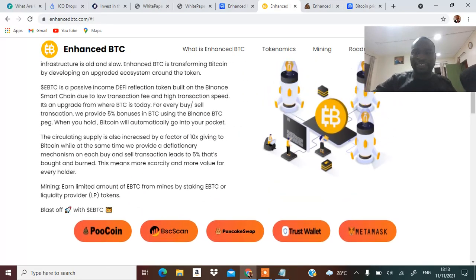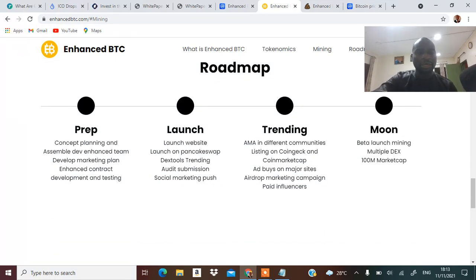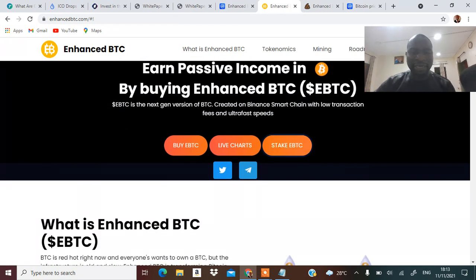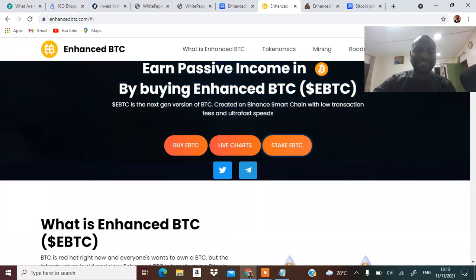So let me come over here, mining. Let me go to the mining. And a limited amount of EBTC from mines by staking EBTC or liquidity provider in alpha testing will be launched in Q4. So preparation, launch, trending, moon. That's the roadmap. So you can just come here and decide that you want to stake BTC, EBTC.